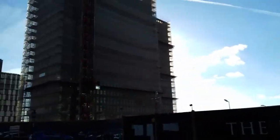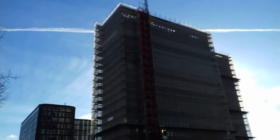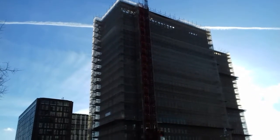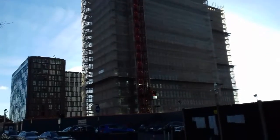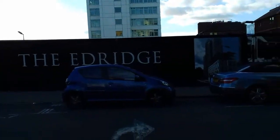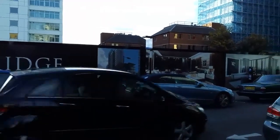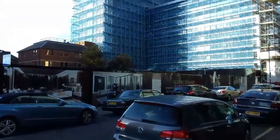Over here we've got Leon House, which is another similar development, converting office to residential. So it's all going on in Croydon at the moment. There's another development here, which they should be starting, I don't know when, called the Edridge. So, have to keep an eye out for that one if they start it.